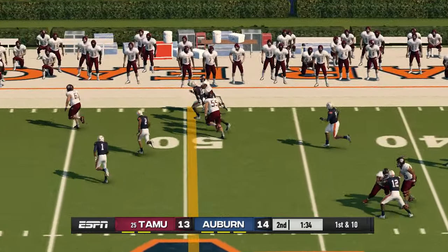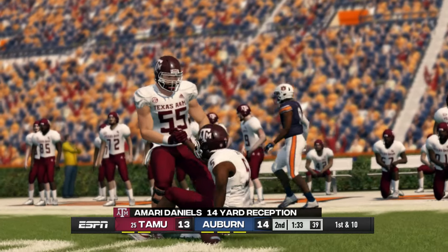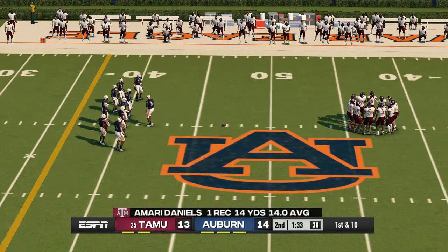Sets up a screen. Tailback's got it. And he's shoved out of bounds at the 47-yard line. That's good for a gain of 14 yards. First down.